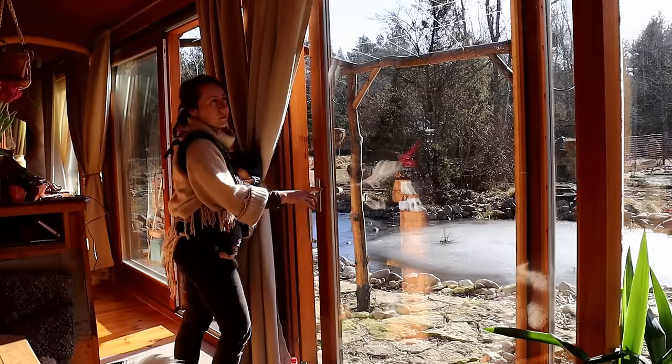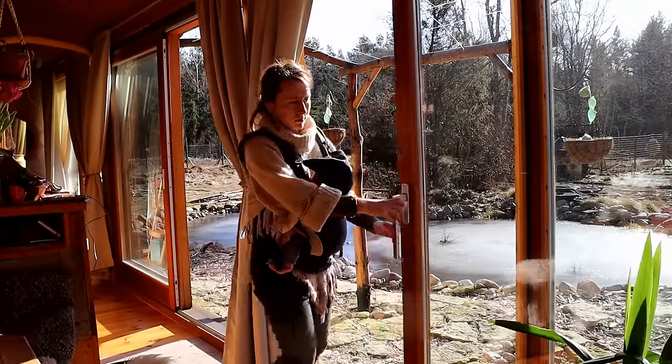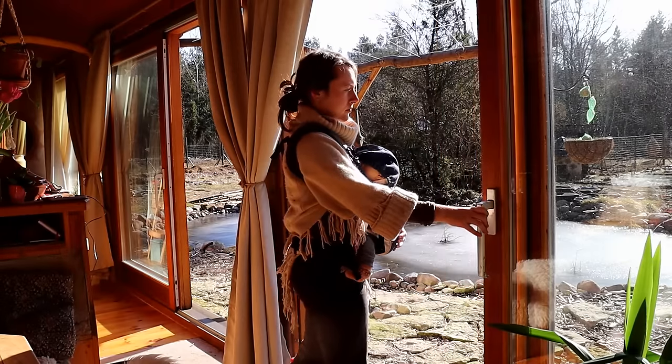It's still very colorless outside, but we can open the windows when the sun is out and the house turns into a sunroom.